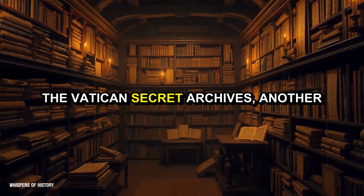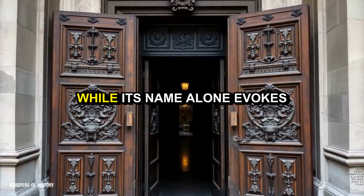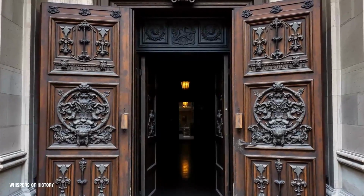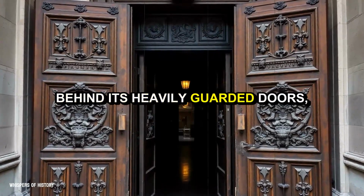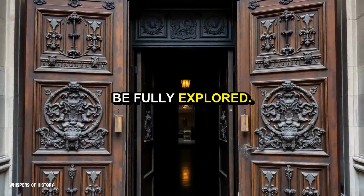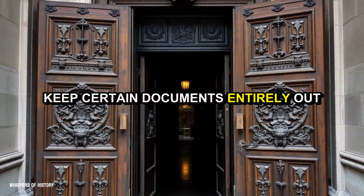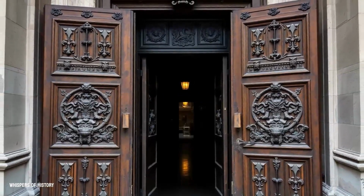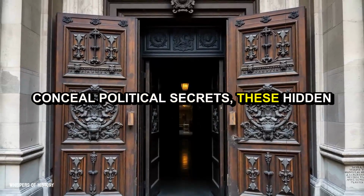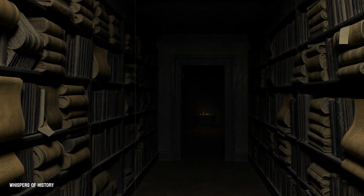The Vatican Secret Archives, another legendary repository, takes this concept even further. While its name alone evokes mystery, the reality is even more intriguing. Behind its heavily guarded doors, there are said to be hidden rooms and tunnels, some of which have yet to be fully explored. These spaces weren't just for storage, they were designed to keep certain documents entirely out of public reach. Whether it was to protect sensitive religious texts or to conceal political secrets, these hidden spaces remind us that not all knowledge was meant to be shared.